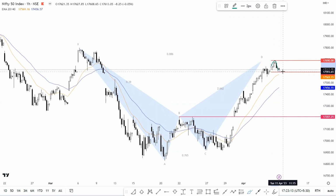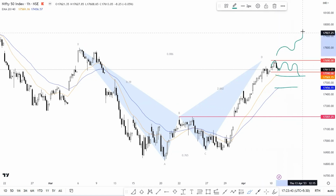So at this point, what can happen here is that the index might consolidate within this range, and we might as well see Nifty catching up with these averages that are placed at the levels of 17,570 followed by 17,456. So you can consider both these levels as the immediate supports for the index. Now here you might as well ask what are the odds of the upside move getting extended in the index? Well, in that case, the maximum possible upside that I'll be anticipating in Nifty is at the levels of 17,926, but that's just a possible case scenario and the chances of it playing out as of now are really slim.